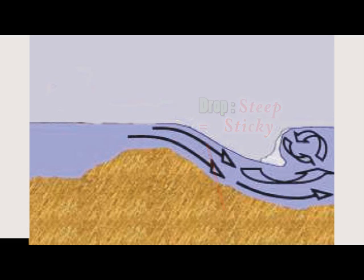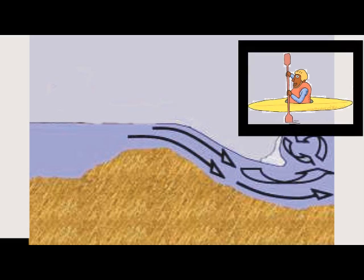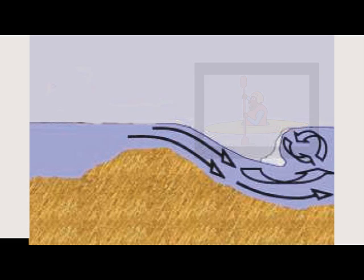The slanting drop creates fast green water flowing downstream. It also creates a backwash that is flowing upstream. Often the top of the backwash is white and foamy. You might be able to sit on the foam, but the good surfing puts you balanced between the green water going downstream and the backwash going upstream.